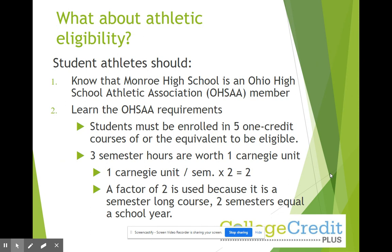This next section, and there are quite a few slides, are going to address eligibility, and that's athletic eligibility. We definitely want you to make sure that you take 5 solid courses, and this can be all CCP courses or a combination of high school and CCP courses. Make sure you read through these slides for the details, and we're going to go slowly through these slides so you have a moment to take care of them.